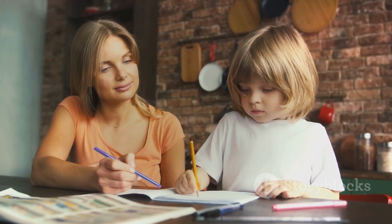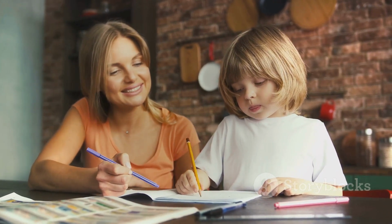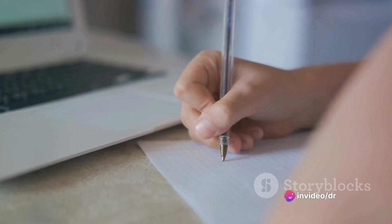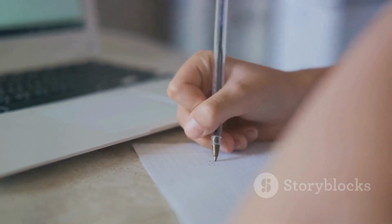Throughout this process, remember the 3 C's of writing: clear, concise, and coherent. You're not just writing for academics, you're writing for anyone interested in your research. So make sure your paper is easy to understand, gets to the point, and flows smoothly.